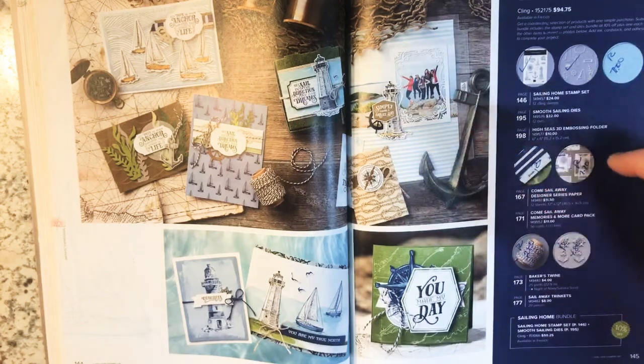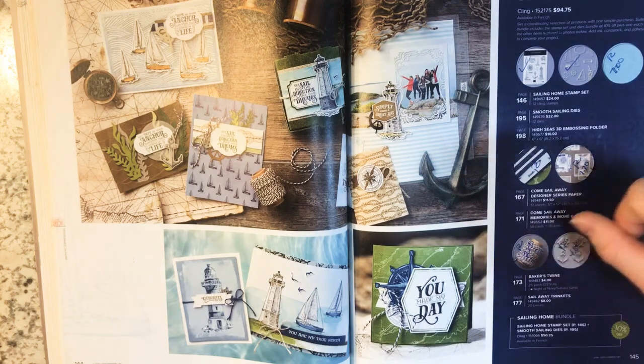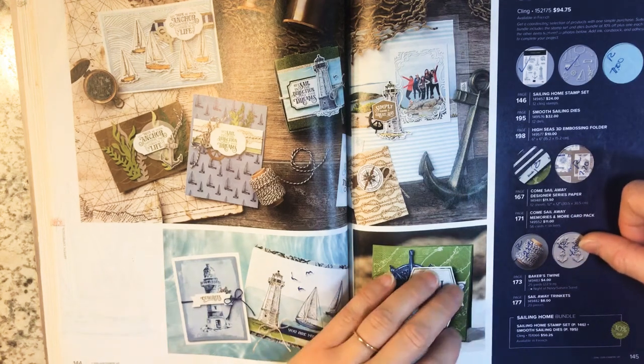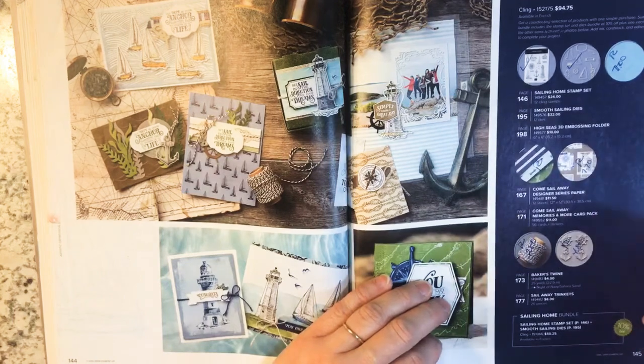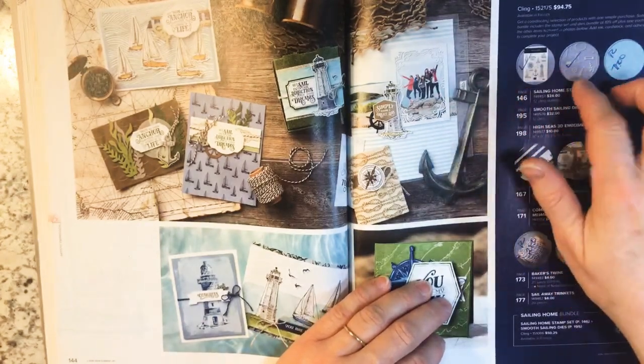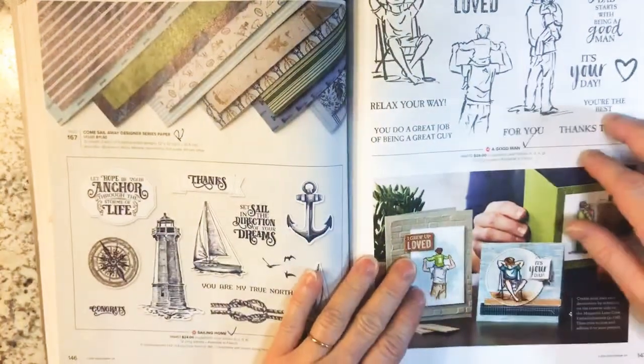The DSP is retiring. The Memories and More card kit is retiring. It's $7.20. It was $11. The Baker's Twine is $2.80 right now, and the Sail Away trinkets are $4.80. They were $8. And the bundle is going to be gone, so if you want to get the stamp set and the dies at a 10% discount, then I would get that before it's out of stock.